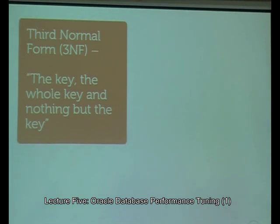So the first thing to do when creating a table is to start with third normal form. Have you ever heard of third normal form? Some people are saying they have. Third normal form is the starting point of good design for databases. And we remember it by saying the key, the whole key, and nothing but the key. Have you heard that saying? Or the truth, the whole truth, and nothing but the truth? In America they say that a lot.